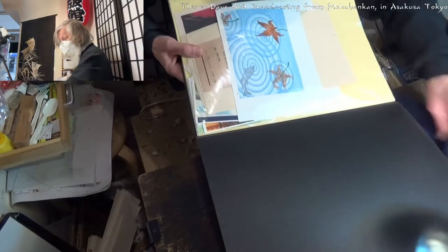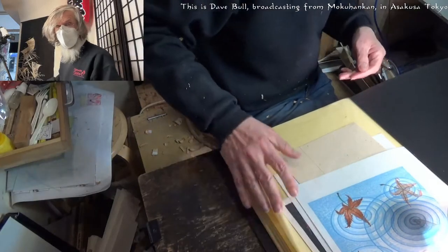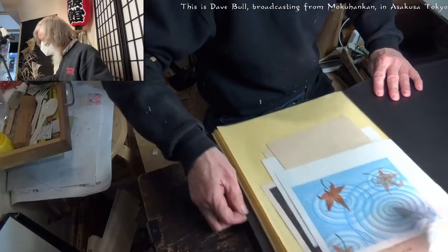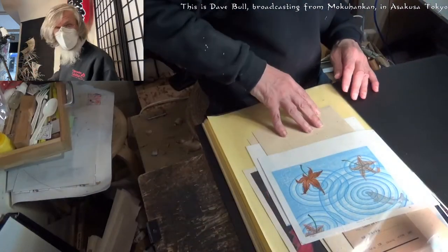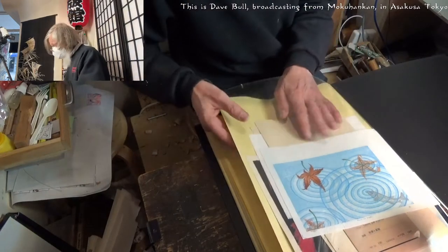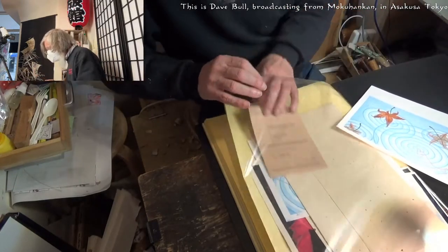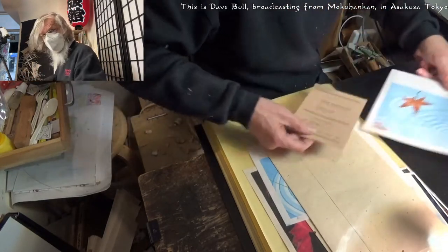These are not all beginner prints. Some of them are beginner prints. Some are made by complete professionals. Let's just start at one side of this book and go through bit by bit and look at some of them. I don't even remember what's in here. Let's just see what we turn up with.